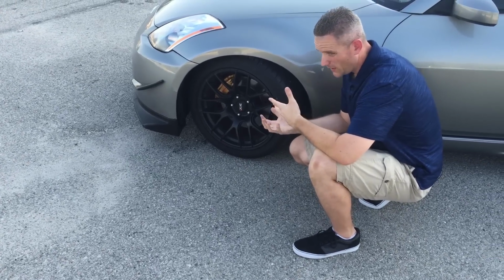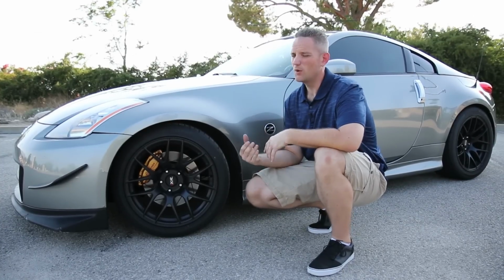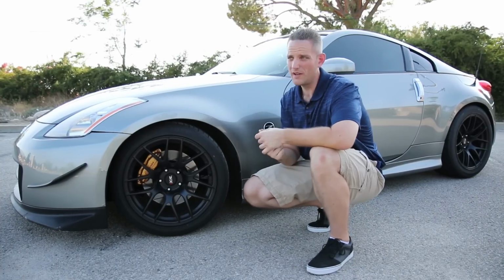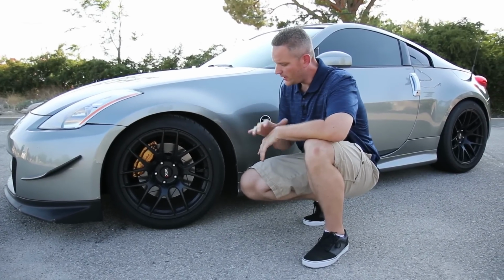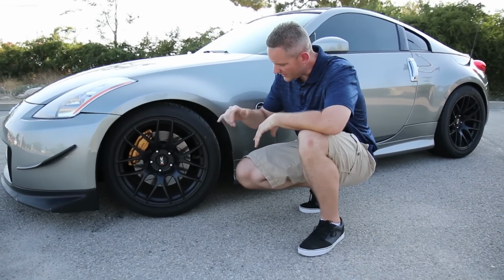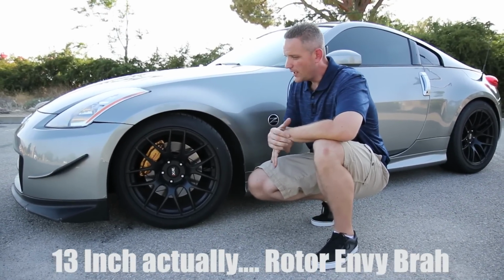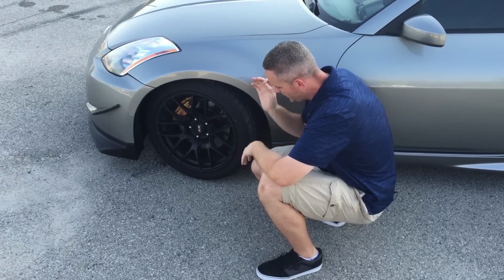Now, going fast is fun, but I'm more about the turns. I've always been about canyon carving, road track. I live near Willow Springs. I like to road race. That's what I'm all about. So I've already started doing the Whiteline bushing conversions on this thing, the Brembo brake conversion with the 14-inch front rotors and 12-inch rear rotors. Anyway, this thing stops on a freaking dime.